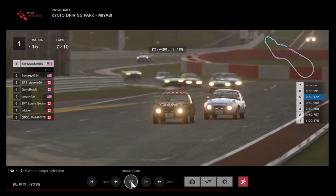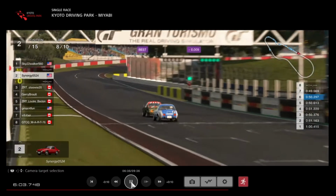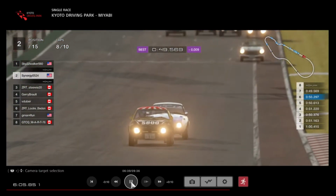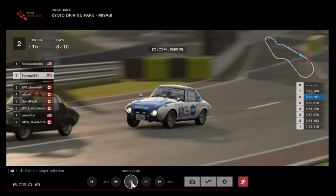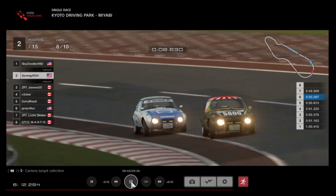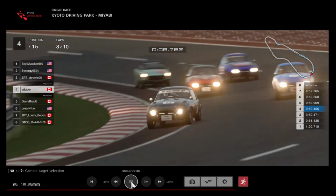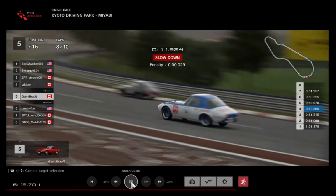Chris and Ahmed really fighting it out here. First place. Stepped away from the rest of the group. Chris sets the fastest lap. Breaks the 50-second barrier, 49. Stewie's up to 3rd. 5th.